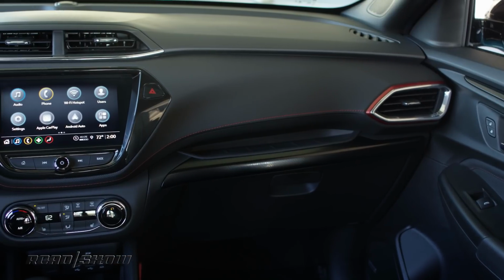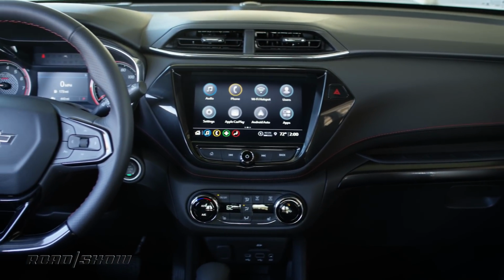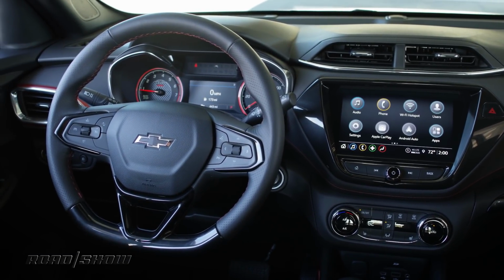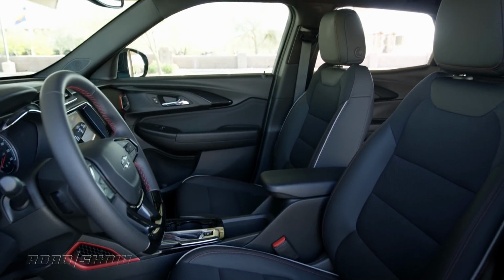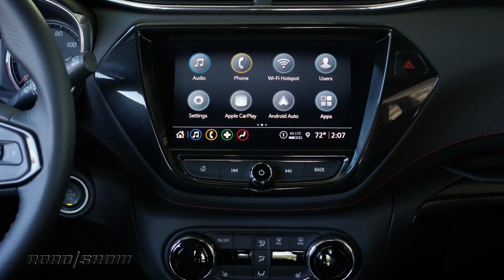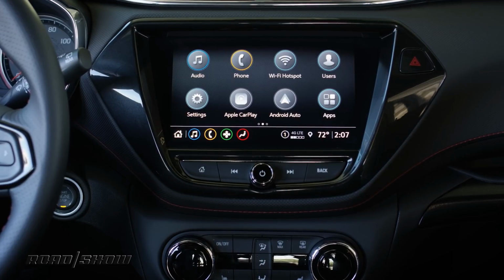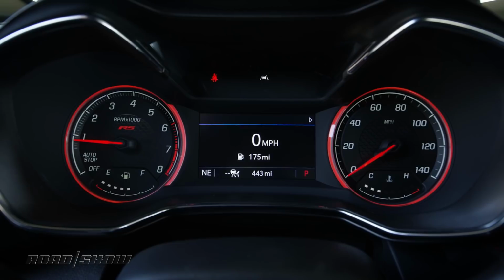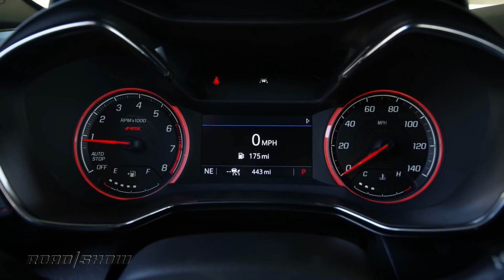Tech-wise, you're looking at Chevy's Infotainment 3 system on an 8-inch screen with Apple CarPlay and Android Auto standard. Both are even wireless on upper trims, which is really cool. You can just set it and forget it. I've always liked Chevy's system as it is really simple, and the screen here is super responsive and easy to navigate. Speaking of navigation, on my LT tester, there isn't any, unless you get it beamed into your car through OnStar. But no worries, because you've got Apple CarPlay and Android Auto, and it's just as easy to use your smartphone.